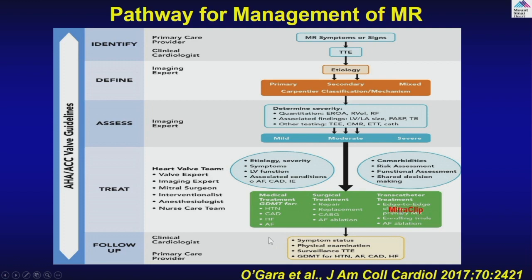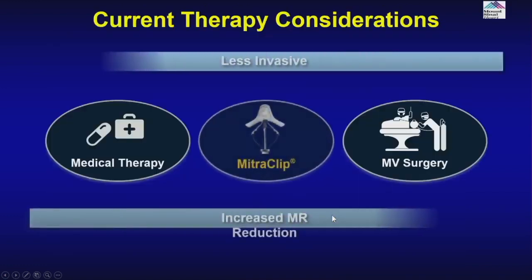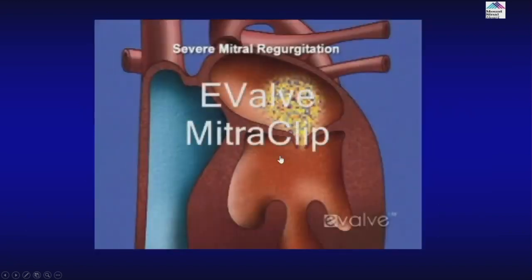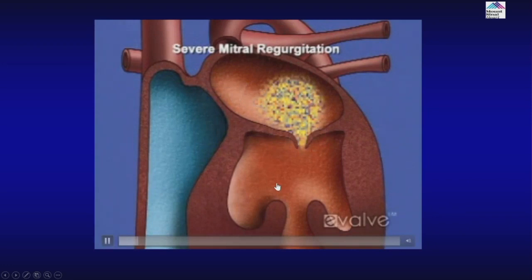But the key is follow-up. Just because they got MitraClip, or just because they got surgery, does not mean they should not continue what is called guideline-directed medical therapy, and management of hypertension, AFib, CAD. All these things have to continue. This is the important thing you need to know for management of mitral regurgitation. Current therapy is the same: medical therapy. Everybody has to be on medical therapy, especially if it is primary MR. And you have surgery, but what I will be discussing is a less invasive procedure, MitraClip, which is a venous procedure. And you will see this animation right here.